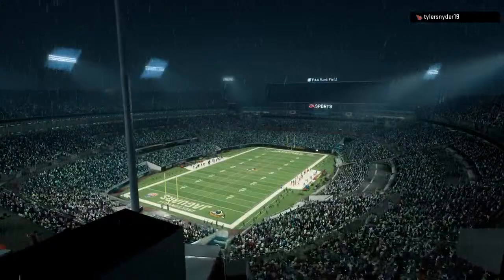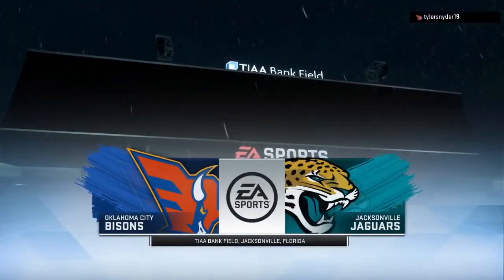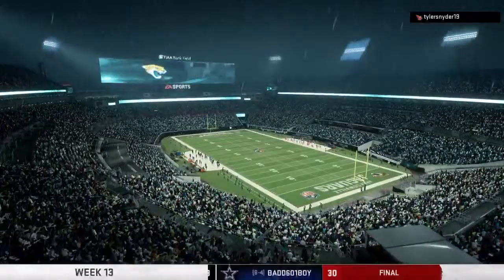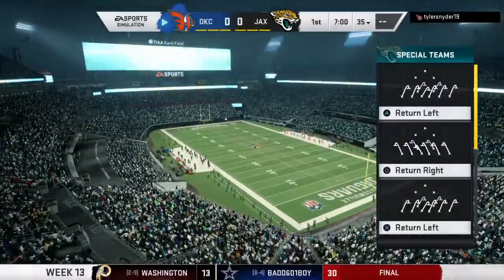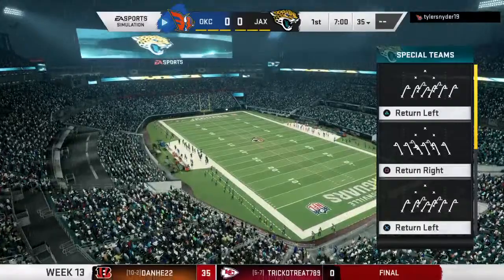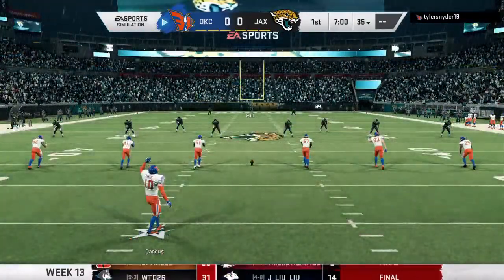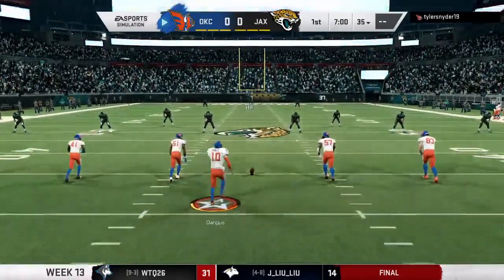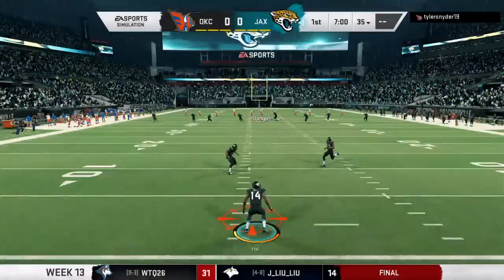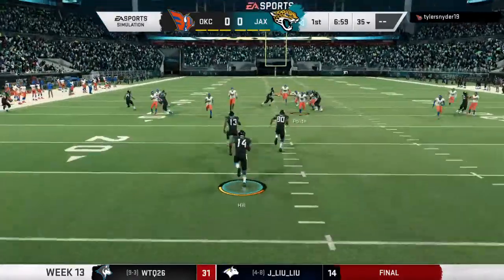Looks like it's going to be a pretty soggy night here at TIAA Bank Field. Rain showers, maybe an occasional clap of thunder, supposed to continue throughout here in Jacksonville. The scene a few moments ago, here it is, unlike any other in sport, as both teams made their way out of the tunnel. These folks are fired up as their guys are ready to do battle between the Oklahoma City Bison and the Jacksonville Jaguars. This fielded at the 2.